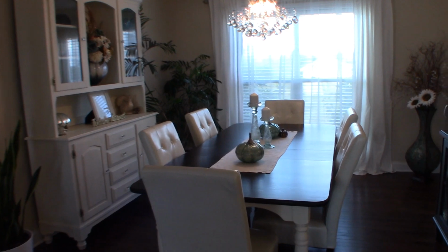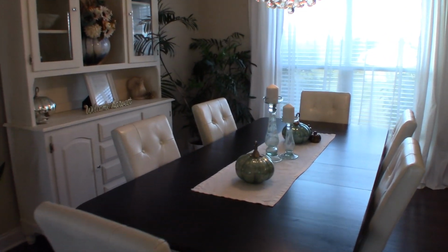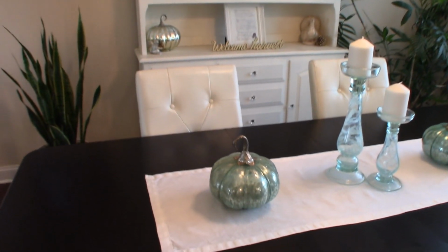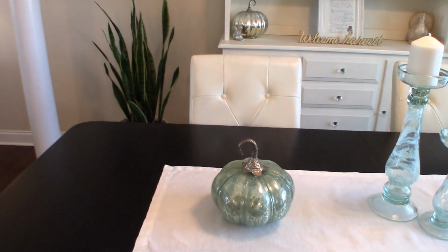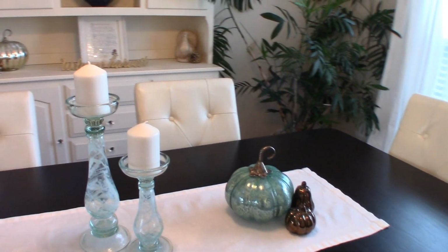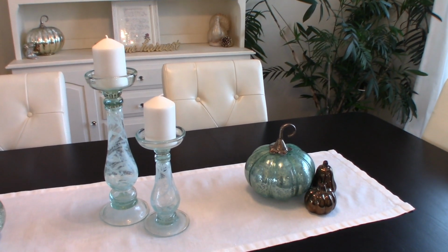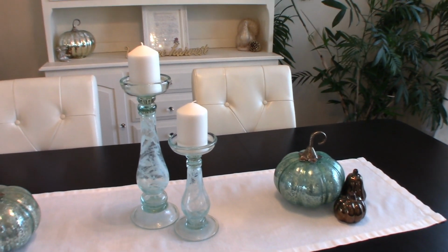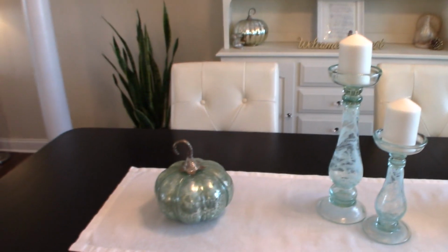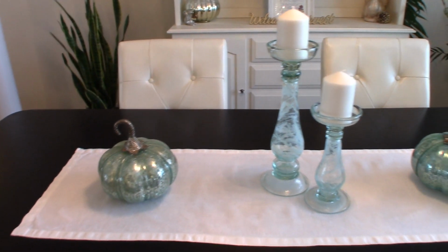And then my table is pretty simple. Again, I love the white decor in our dining room, but I found these art glass pumpkins at HomeGoods, and they have them every year, and they always have them in the teal color, which I love because that's the color of obviously my front living room and my dining room area, and I just think they're really pretty. They're elegant.